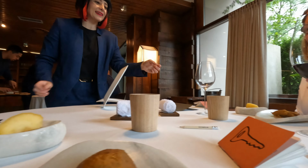Colors. Beautiful colors. Many colors. The cow and the flowers, yes. Japanese cattle. Japanese. Oh, Wagyu. It's Wagyu. Oh, you know it. Oh, I know Wagyu. The massaging of the cow. Massaging of the cow.